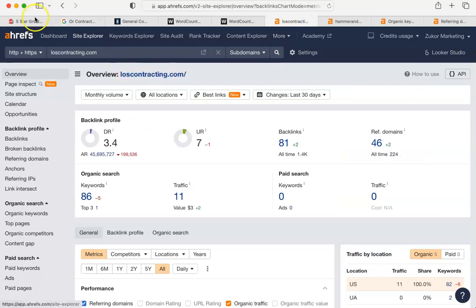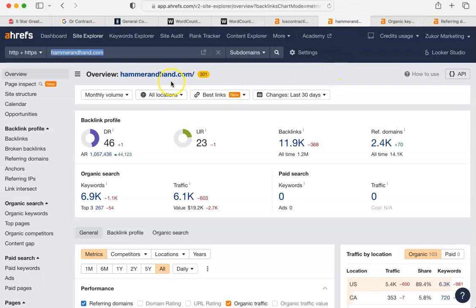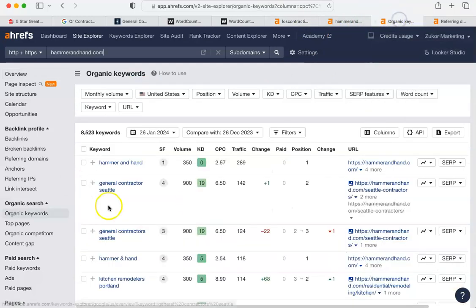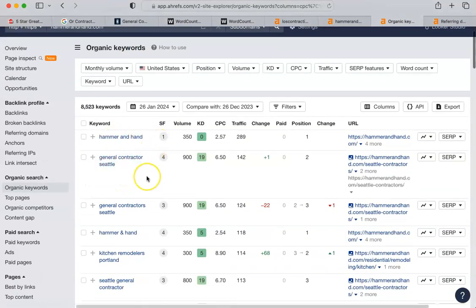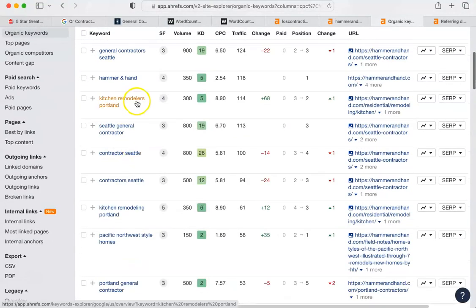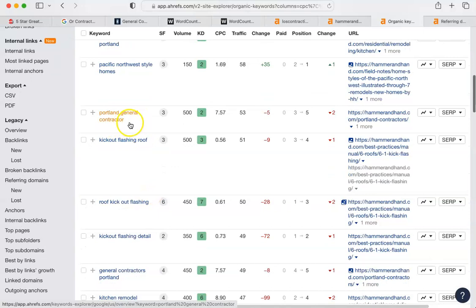Now, I showed you on this tool that your site here, Lowe's Contracting, has 86 words or keywords in it. Here's Hammer and Hand. They have 6,900 keywords in theirs. Now, it might be that you won't be able to necessarily beat them from 86, but you can increase the number that you have. Let me show you what they have. Obviously, they have their own hammer in hand. I'm going to guess that they might be based out of Seattle, but they work in the Pacific Northwest. So what they have is Kitchen Remodelers Portland, contractor, Portland General Contractor, Kick Out Flashing Roof. Now this is where we're starting to get into things that your website could have.